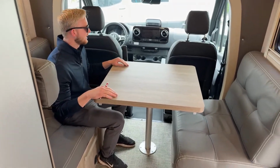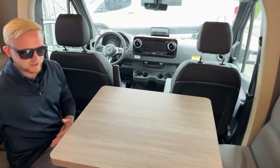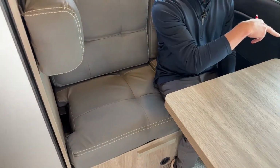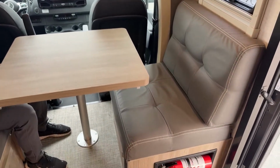If you're entertaining at a campground, these front seats will spin 180 degrees around, and you have enough seating here for 5 people. You'd have 2 on this bench seat, 2 in the front, and then 1 over there on the side. So really nice seating arrangement.